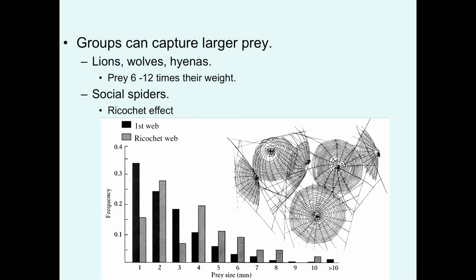Sometimes working in groups can allow you to catch larger prey than you would have been able to do on your own. So lions, wolves, hyenas work in these coordinated groups to take down really large prey items, much larger than an individual would be able to successfully capture. In these cases, prey that range 6 to 12 times the individual weight of the predator.